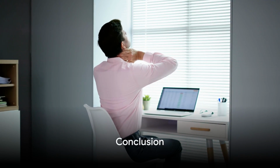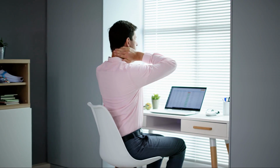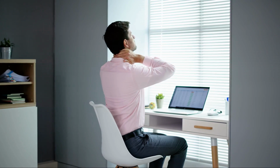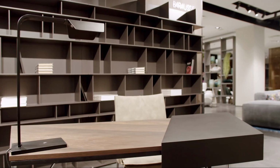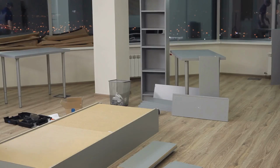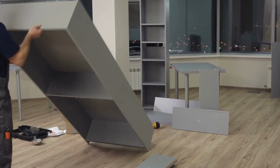So, there you have it. We've journeyed through the principles of ergonomic workstation design, ensuring comfort and health are at the forefront of your home office. We've explored compact office setups, maximizing space without compromising functionality. We've delved into the world of desk organization systems, keeping your workspace tidy and efficient. And we've embraced the future with tech-integrated desks, bringing connectivity and convenience to your fingertips.